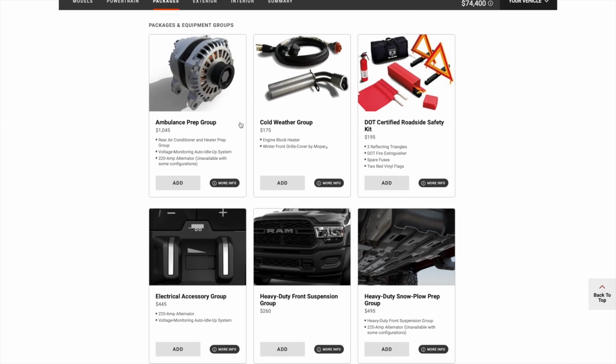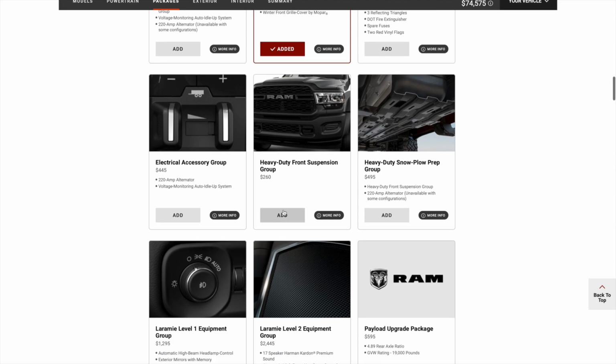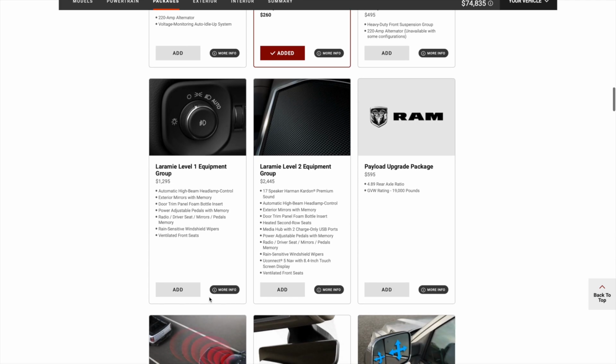And here's a few other things here. Cold weather, it's good to have the engine block heater. One thing I strongly recommend is really looking through these features and just making sure you understand each one. If you would like the Laramie level 1 and level 2, you do have an option for each one. I mean, these are pretty expensive, but this is a good one because it gives you the ventilated front seats.